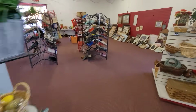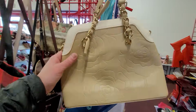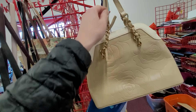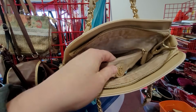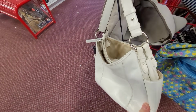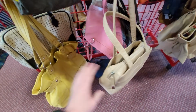So there's quite a few knick-knack stuff in here. And they've got quite a few purses. You don't always find something in here either, but you never know. So I believe that's, I don't know if that's Charming Charlie or what that is. So again, don't want to curse myself, but I don't always find purses in here either.